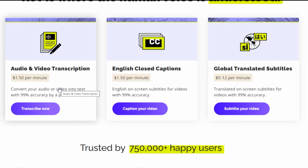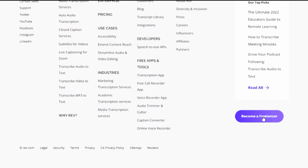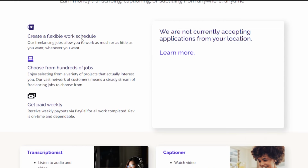Now let us go back to rev.com. I want you to scroll down to the very bottom of this website and click on Freelancers under the About section. From there, you will be taken to this page where you can earn money online just by transcribing or captioning from home. The best part about this website is you can work as much or as little as you want, whenever you want. You also have the independence of selecting projects that actually interest you. You will also receive weekly payouts for all the work completed straight into your PayPal account.